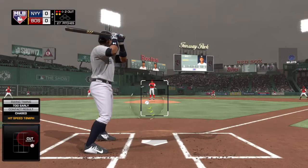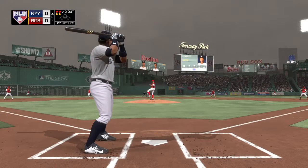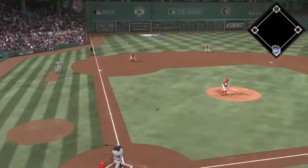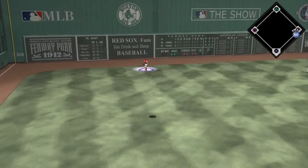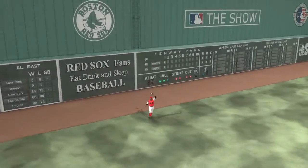Chop fouled over towards the coaching box. All even at 2-2. Here it is. Skied in the air to straightaway left. Granderson is under it. And the inning is over.